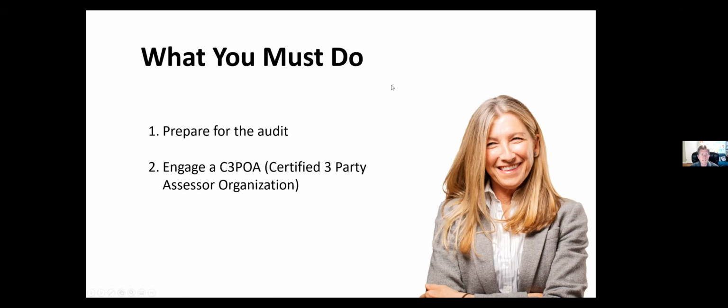But then you have to engage a C3PAO, a certified third-party assessor organization, and they're going to do the assessment. When they finish the assessment, they will then turn that assessment into the CMMC authorization board. They will get it reviewed, and then you'll get certified, and they'll contact the government that you have your certification. So it is a process. It does take time. And that's how they're taking everybody through it. And they just started it this year, so they're still actually in provisional. So they haven't completely finished everything, but they are still moving forward with it as well.